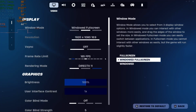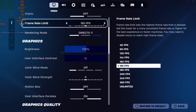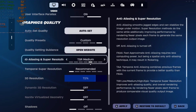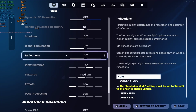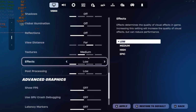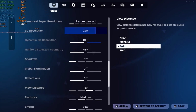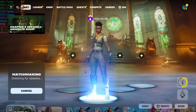So now that it's done, how does this computer perform? So here's Fortnite with some very basic competitive settings, DirectX 11, frame cap to 180, and some medium, and honestly it's a mix of medium and low because for Fortnite, if you want to compete, this is what you go for. I would have loved to go a little higher, but with a 1660 Super, I just want to get really, really solid and competitive performance.